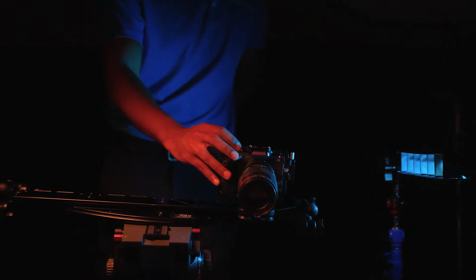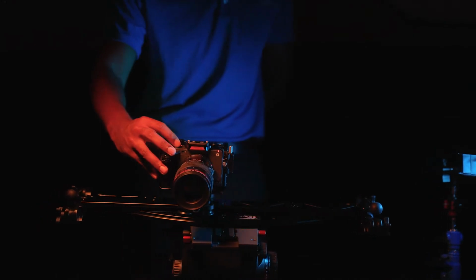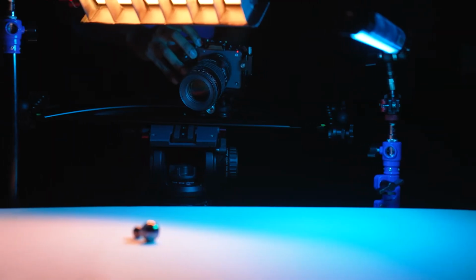Our Pro-M slider is manually operated, allowing you to safely guide your camera along its reel. The beauty of this slider is, flip it over and it's also curved, and the dynamism of shots doesn't lie.